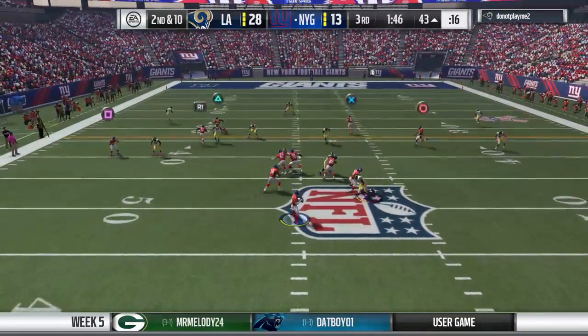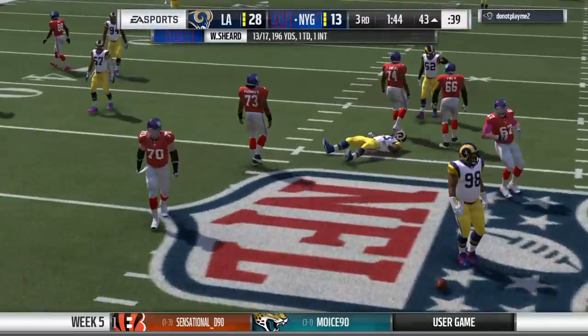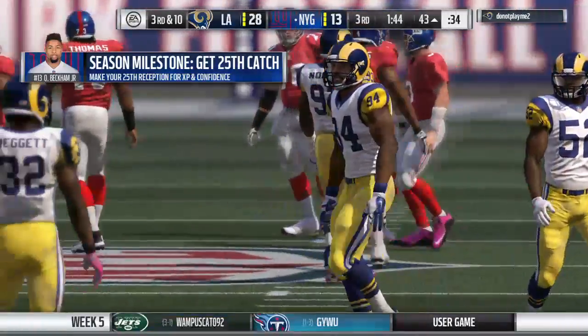Back to throw now on 2nd and 10. Oh, the ball comes out on the hit, but they'll say it's incomplete. He was looking for Odell Beckham that time, and it's 3rd down. They got pressure there and only rushing 3.